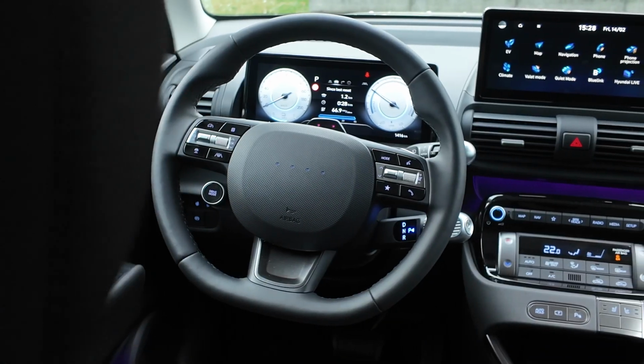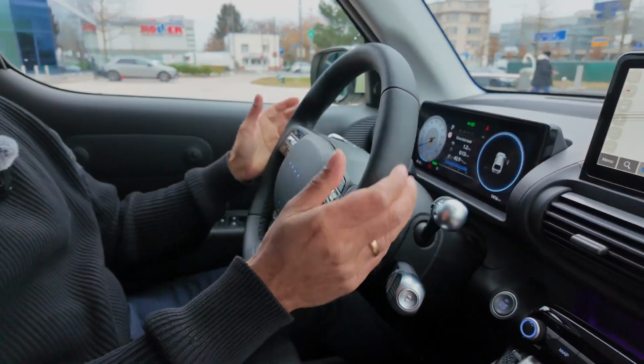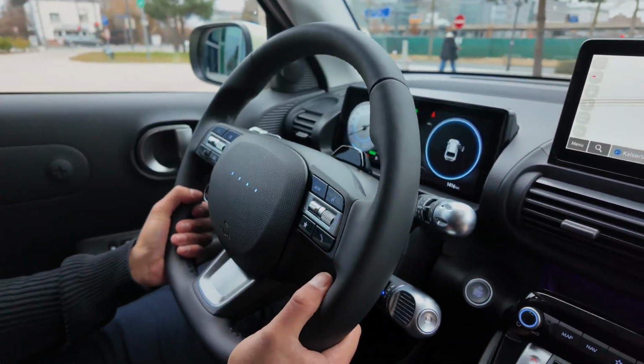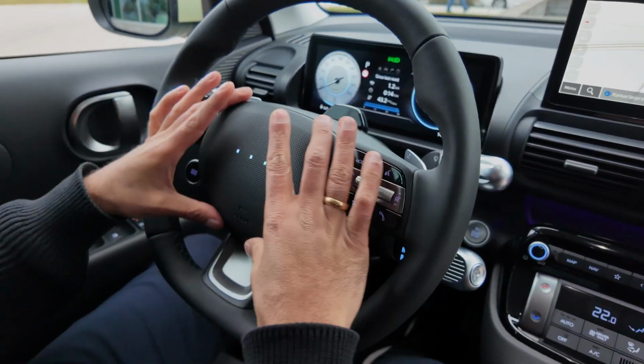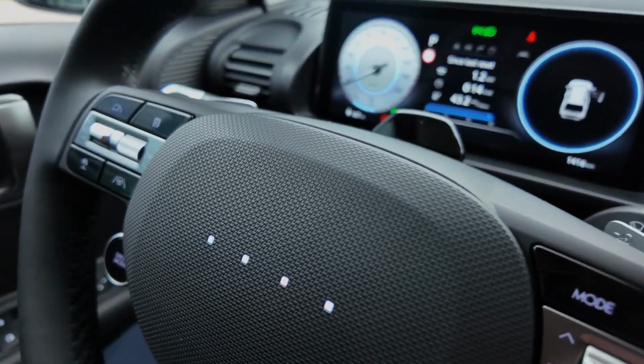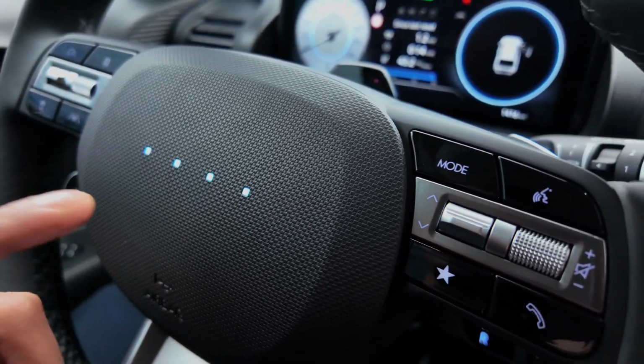The steering wheel itself is really cool. It's leather wrapped, so a little bit of animal skin here. Unfortunately, no full vegan interior, even though the seats are fabric. Illuminated steering wheel right here in the middle. Doesn't even say Hyundai, it's just 4 dots, so really cool.